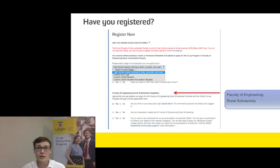The first page that you'll see when you're registering goes through who you are and what you're registering as. First up, it'll ask whether you're a high school leaver or a current gap year student or a UNSW student. So just select the relevant one for you.